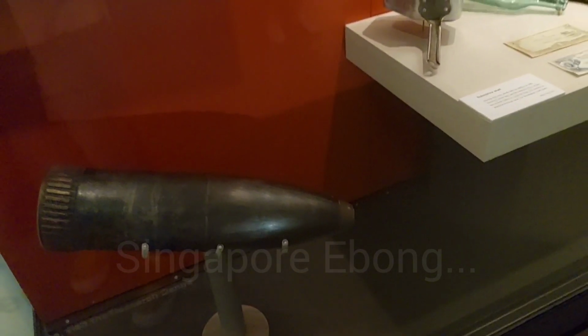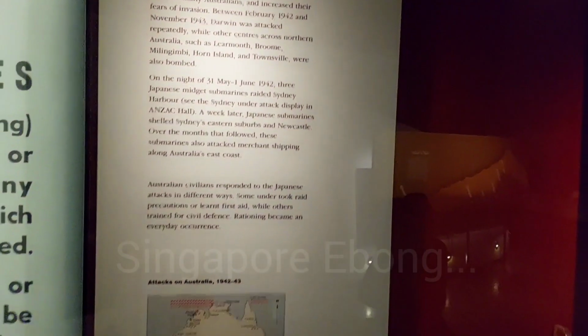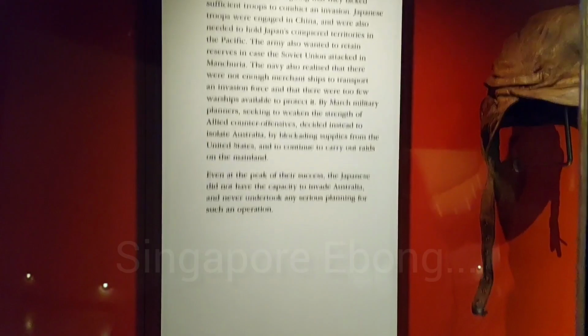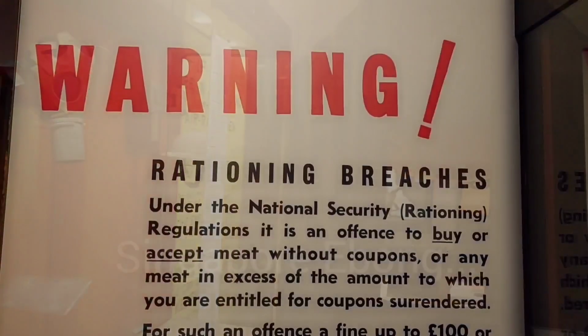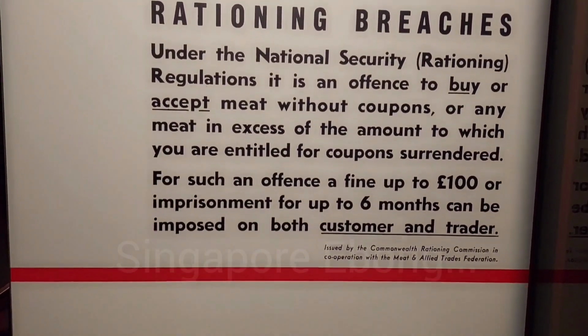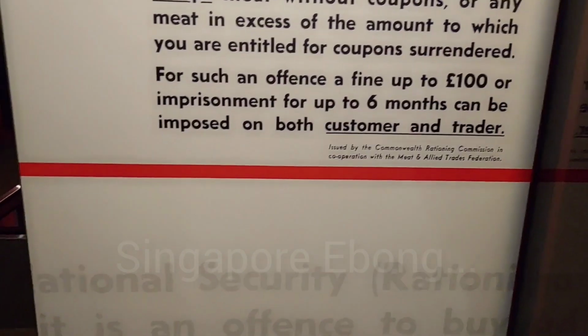Look at the huge bullet, guys. You can even read the Australia Under Attack. You can know more about this place and what this thing is all about, the invading of Australia, who did it, why it happened. You can all read it and understand over here. Look at this warning, rationing breaches. These are some posters.